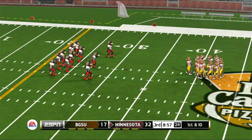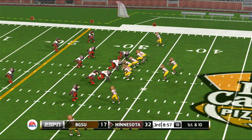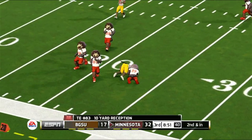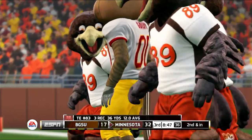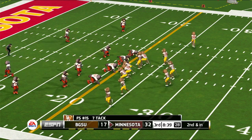They put some points on the board in their last drive, and they'll start this one in position to do much of the same. The defense has their backs against the wall here. They're really going to have to get aggressive if they want to keep the offense from scoring any points here. Brought down in the open field. Zips it to the tight end. It's second down, and they're about the length of the football from the first down marker.